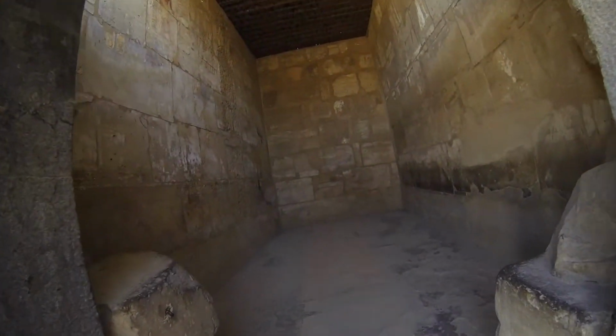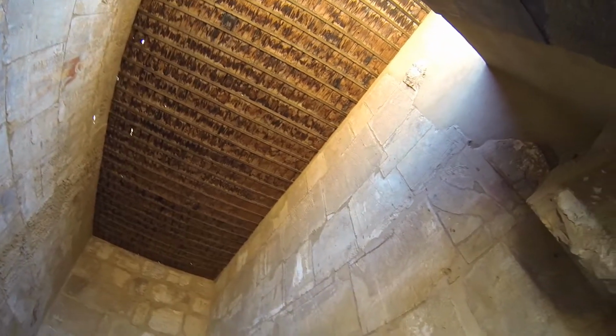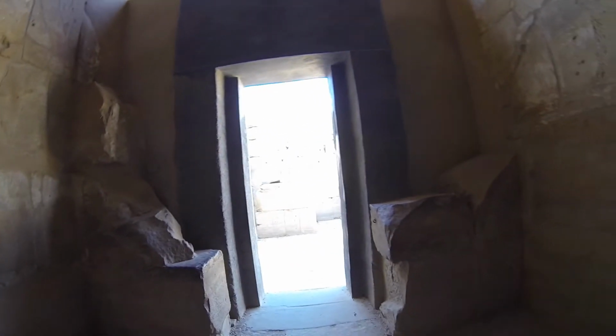This is the room that's just past it. Looks like there's a restored wooden ceiling, not original. Two statues that were guarding the entrance, or possibly both gone. Not sure what the floor is made out of. Quite possibly granite, but the rest of it looks like sandstone.